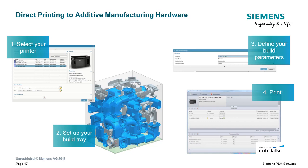You don't have to jump out to software that was provided by your printer manufacturer or anything like that. But you have this complete workflow from the initial design through the analysis, through the optimization, to the build tray setup, and finally production. And all that data is tightly managed. Process can be completely industrialized.